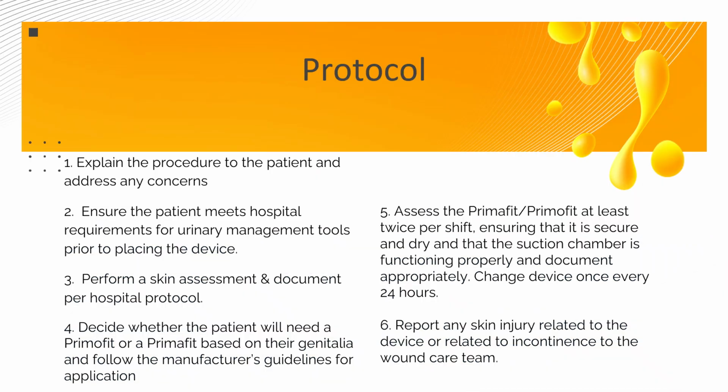So for the protocol, these are the steps to be taken to actually implement use of this device. So the first thing is that it's important to explain the procedure to the patient and address any concerns to help reduce patient anxiety and just to make sure that they're informed about their care. Number two, ensure that the patient meets hospital requirements for urinary management tools prior to placing the device. As explained previously, if they're eligible for continence training, there is no need for use of these devices, as well as being aware of any alterations in mental status.